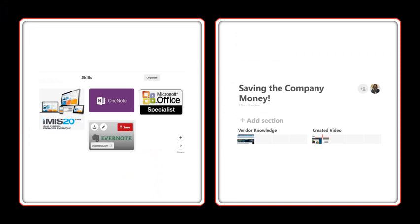The example here is two boards. They are representing, on the left side, skills, and on the right side, saving the company money, which, right, we want to showcase those things. And I have it organized on the left-hand side. You can see the software or applications that I currently or have used in the past. Let me be real honest up front. I do not have a Microsoft Office specialist certification, but I put that badge in there because I think it's important.